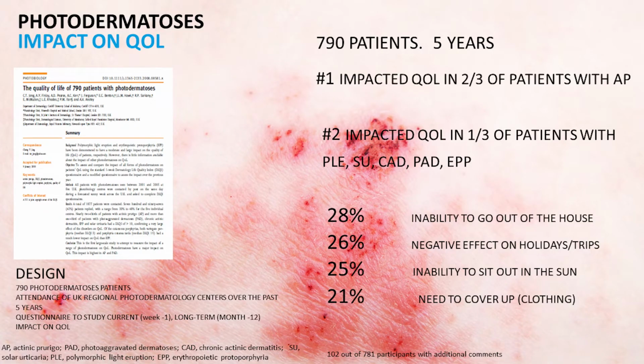I'd like now to highlight some of the impact on quality of life of photodermatosis, something that, as I've mentioned, very frequently we don't think about in dealing with this group of individuals. This is a very nice study looking at 790 patients that had been followed in the clinic for approximately 5 years. They used a survey to ask these patients how it impacts their quality of life.